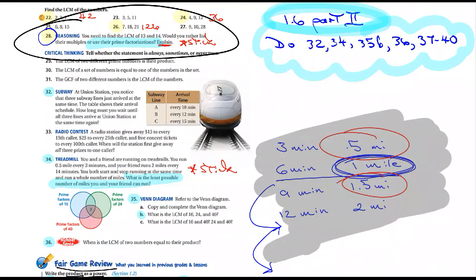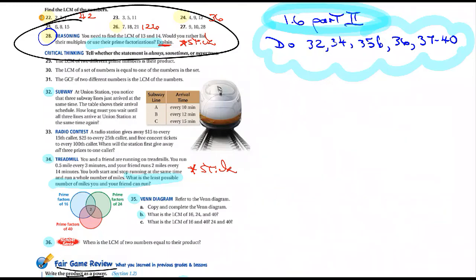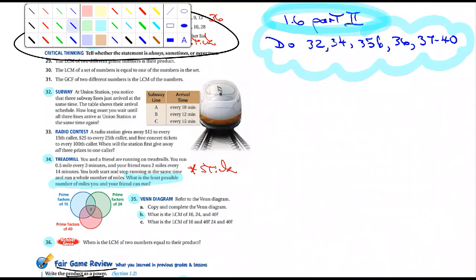And so I'm not going to do this for you. I want you guys to think about it. And 34, I said, was worth a stick. So I will say this much: instead of 3 minutes, make it every 6 minutes. And then, let's see, I don't want to give that away either. So I would go with every 6 minutes. And then the other one, it's every 14 minutes. And go with that. See what happens there. Let's see what you guys come up with. And I'm just going to stop there for number 34. Think about it in those terms. I think that will help.